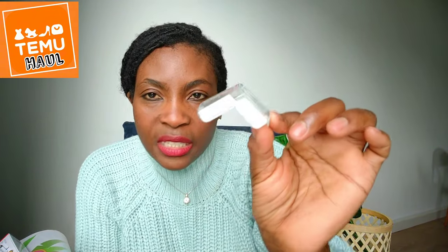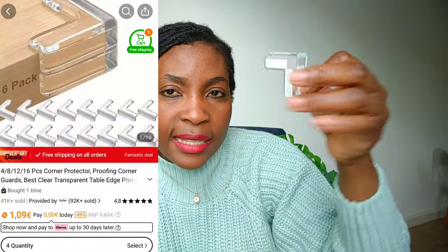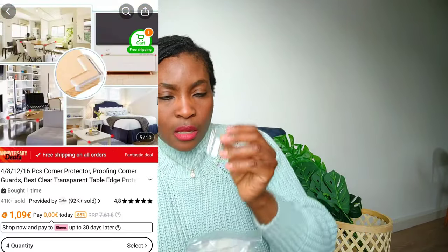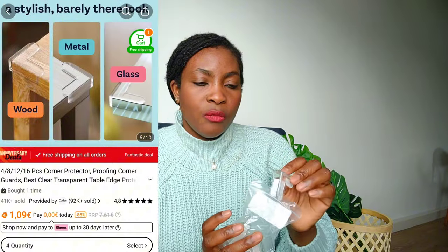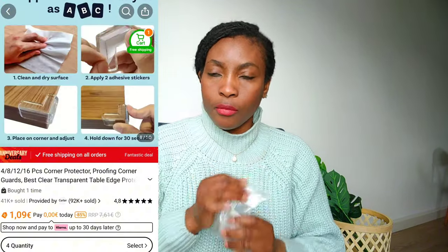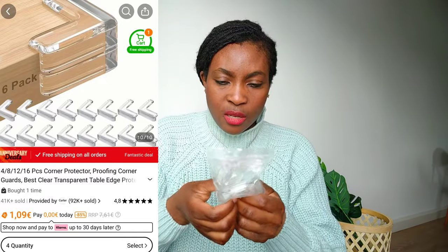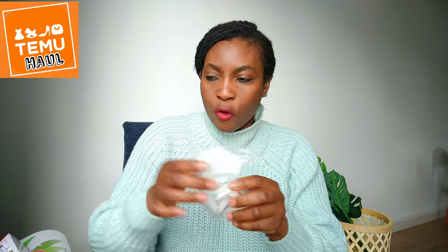It's for putting on corners for, let's say, a cupboard or a chair or a table. It protects them from hurting themselves, so you put it on the corners. I like this because with kids, you never know. So I just wanna use this to put on the corners of my kitchen cupboard. Yeah, I'm also okay with this one. It's four pieces, so I'm good with that. Let's see the next one, guys.